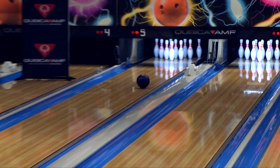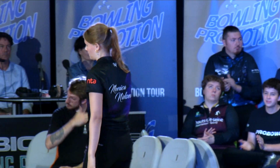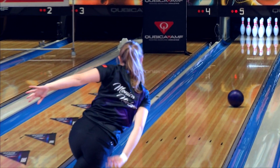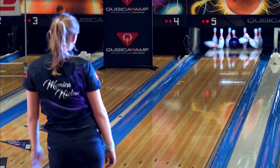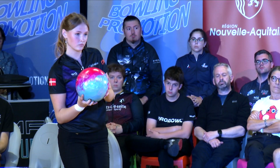Look at her get around that shot, get some hit on it. That's high for a 4-pin, almost a fast 8. But that's going to be 4-pin there for Monica in her 8th frame. She has 236 available to her, which would obviously be enough since Naudin only has 224 available.